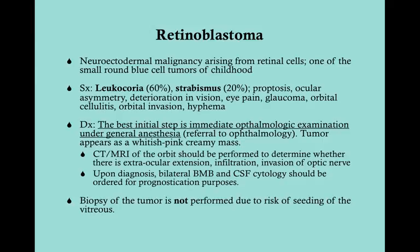And sometimes the ophthalmologist may want that before doing the ophthalmologic examination, but that examination needs to be done. So I guess as far as initial step, you may go with an MRI first and then send them off to ophthalmology, but I wanted to underline that the fact that this is an examination that needs to be done in a child with leukocoria.